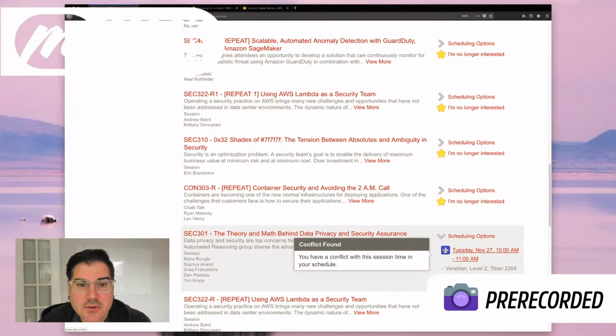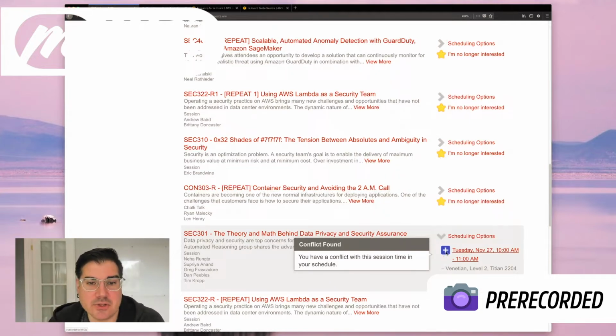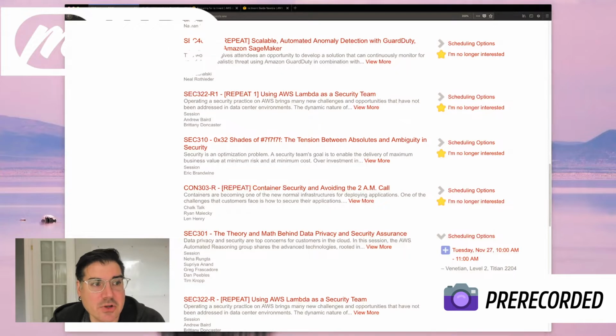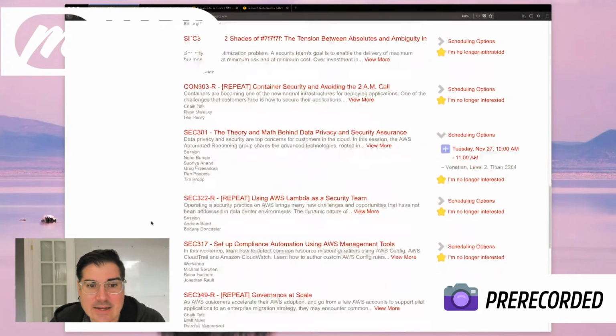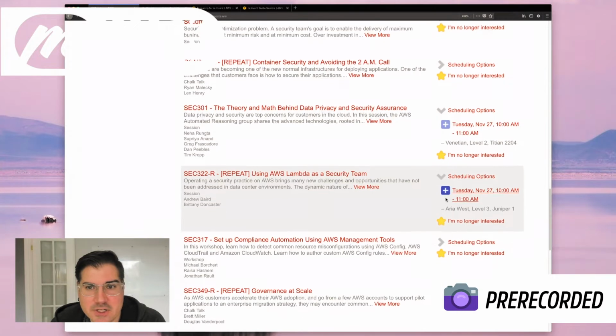You will also see another one. So you see here, I can't even book it. I have a conflicted session. So I've already booked something in this time slot or overlapping with this time slot. Now this conflict actually counts for waitlist as well, and we haven't seen anything pop up with the waitlist, but the waitlist is when a session is full. So if I try to book something with a full session, it will say, hey, you can use the waitlist instead. So I can't do that one. Let's see if I can grab Lambda security team.